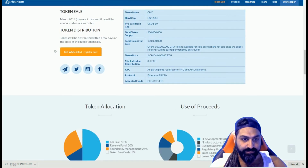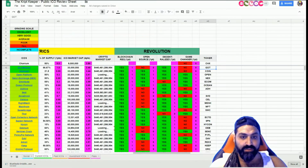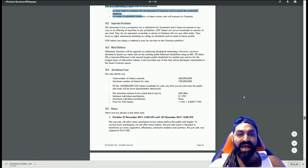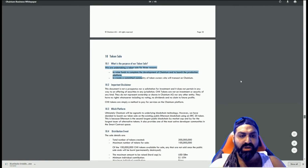What was their ticker? CHX, got that one right. Are they decentralized? Yes, they are decentralized. Now, I don't think as a whole the project is open source. However, I did read in their white paper that they will be releasing apps that will be open source.